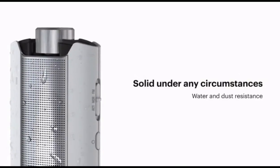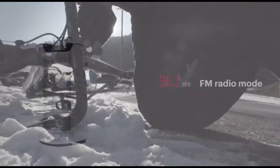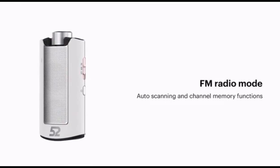And take 52 speaker with you everywhere because it's water and dust resistant. The FM radio auto-scanning feature lets you tune in and listen to FM broadcasts.